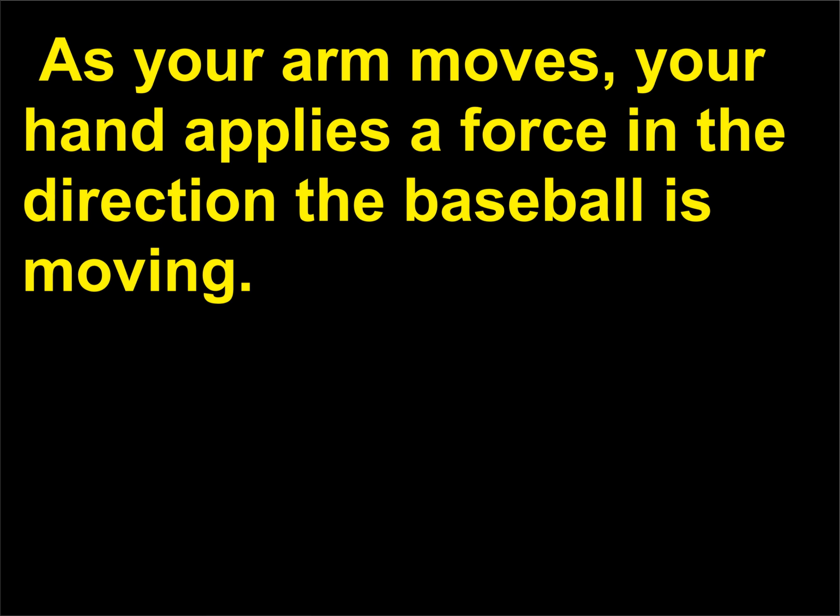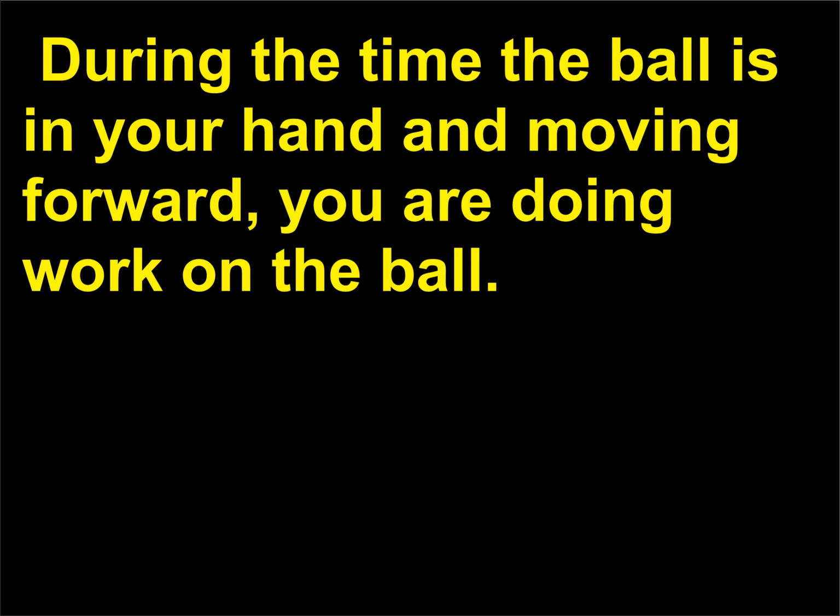Take throwing a baseball, for example. As your arm moves, your hand applies a force in the direction the baseball is moving. During the time the ball is in your hand and moving forward, you are doing work on the ball.